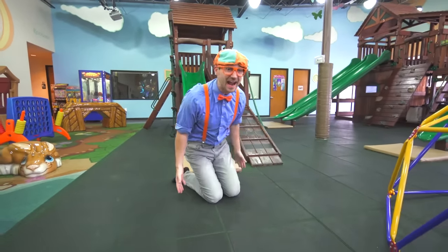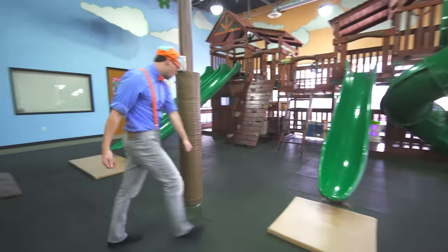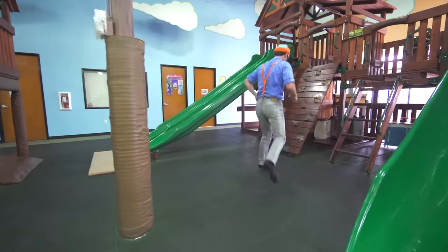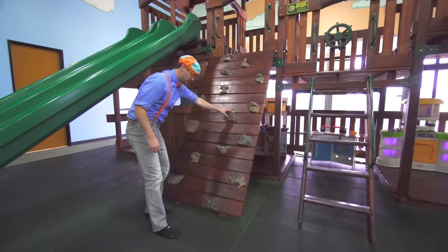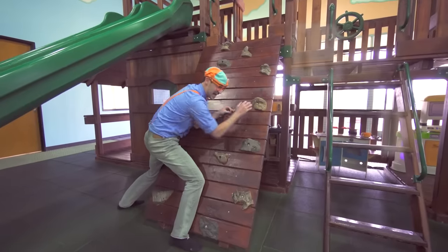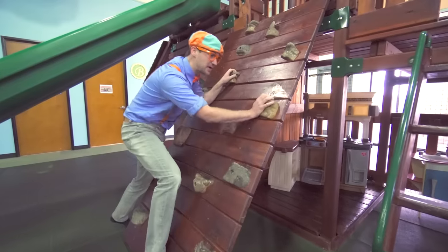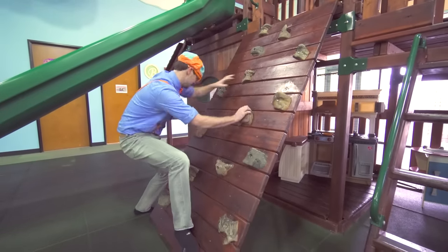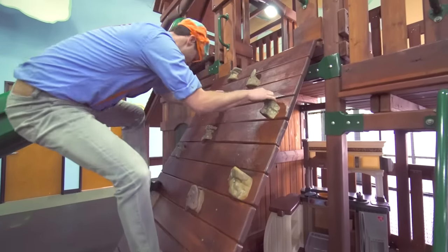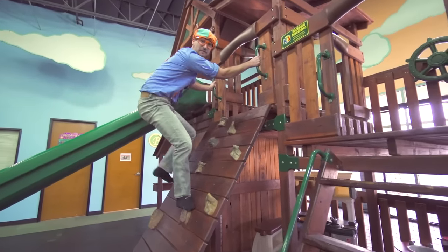That was so fast! Here's some more slides. Ooh, this is a rock wall. See these rocks? Yeah, you can grab them, and then put your feet on them, and then you can climb to the top. All right, here I go. Whoa. Yeah, we made it.